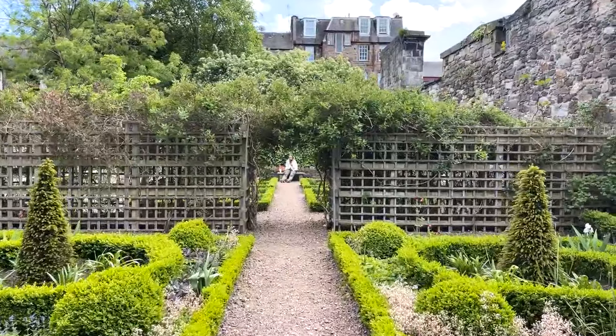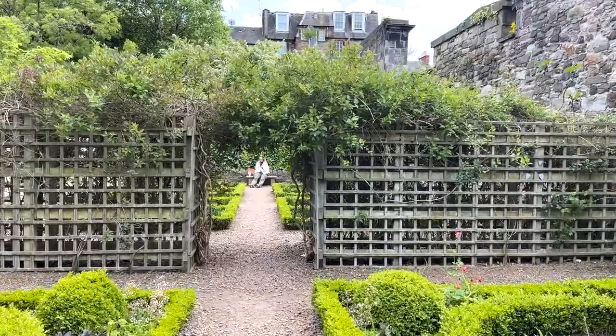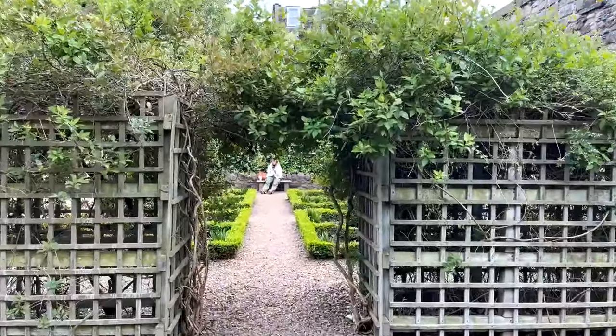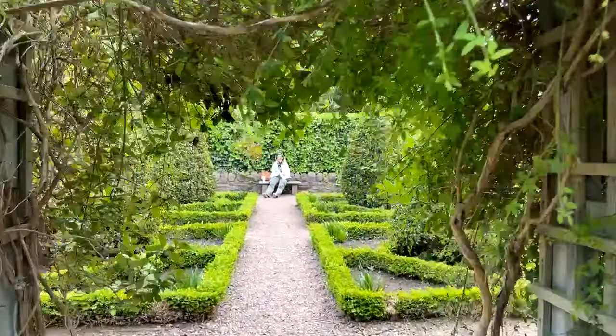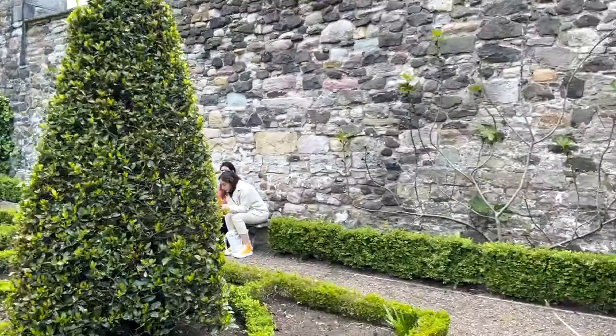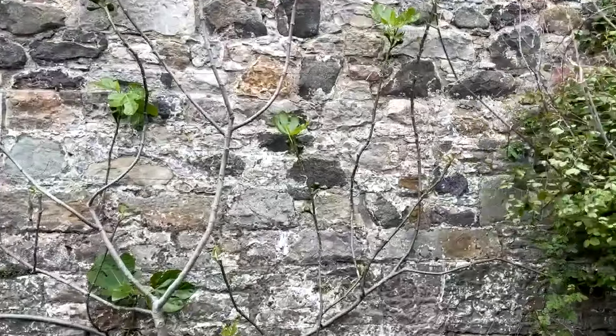So, when I first started guiding, I was doing a lot of walking tours. This is where I'd come for my lunch. Now, I think the fig trees are through here. Let me see. Yeah, I think this is a fig tree, and somebody can correct me if I'm wrong.